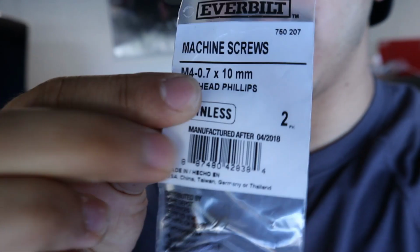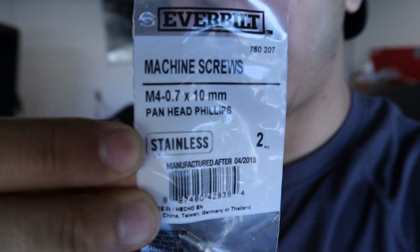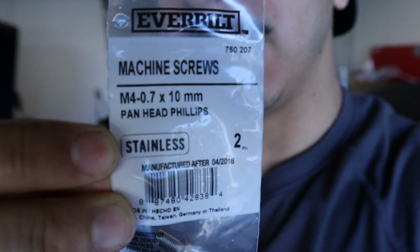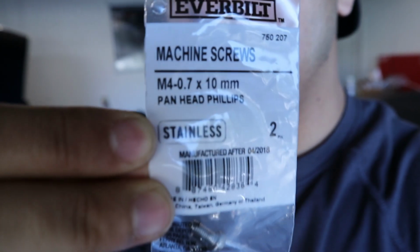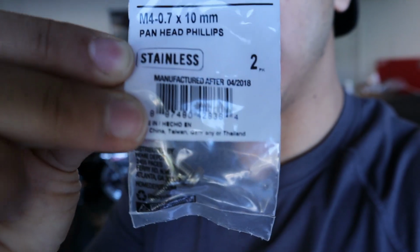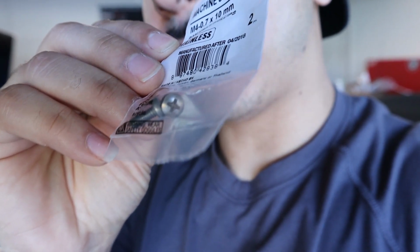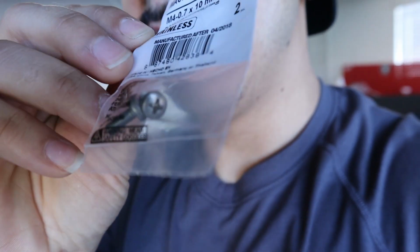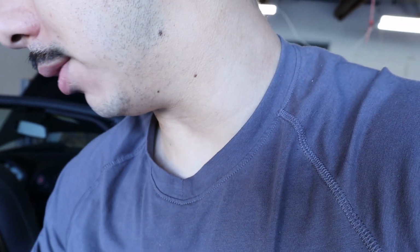I found two at Home Depot. Here, I'm just gonna show you guys the code and everything so you can see. They're M4 0.7 times 10 millimeters. All right, so if you guys need to replace those, this is the code. And these, as you can see, they're crosshead, and they have a way bigger crosshead, so it won't strip, or it would take a lot longer to strip.